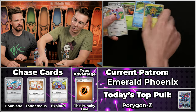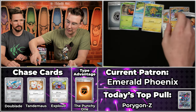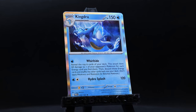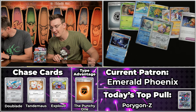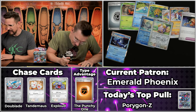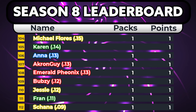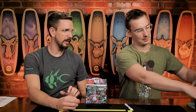Dwebble, Horsey, Joltik, Loudred, not Exploud, Slitherwing, Ferrothorn, Curse Duster, Remoraid, not there, Whismur, not there, and Kingdra. Kingdra! Oh, so close. I kept thinking maybe we were on a critical hit. Is it our first 1 point pack of the day? It is. Emerald, how could you? Come on, Emerald. So 13 cents there for the Kingdra, so just right, in case. Well, we'll make note of it just in case Emerald continues to strive for last place. We'll see how it goes. There you go. Well done.